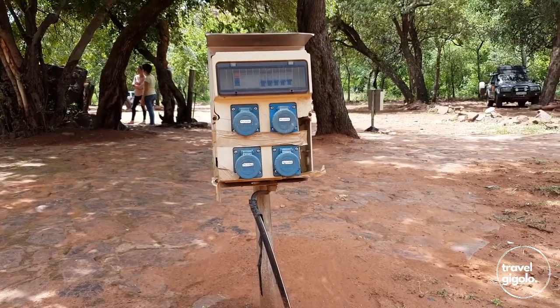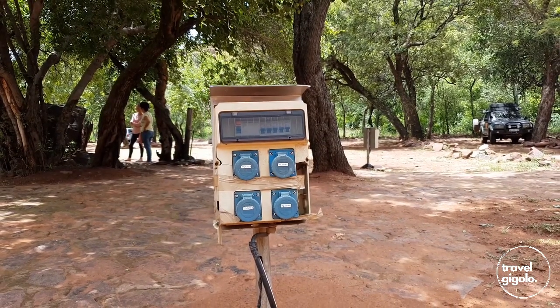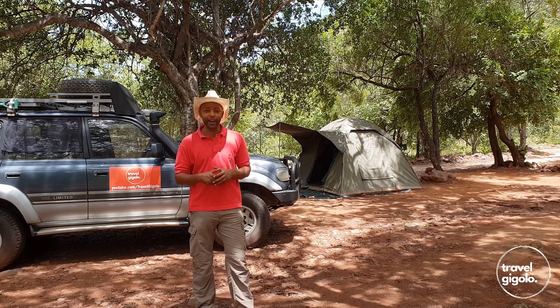There's electricity for each of the campsites. The electricity centers are right in the middle of the camping area, and that's quite nice because the campsites kind of radiate out from the center. Take note that the plug points require you to bring an adapter for a caravan, otherwise you will not be able to fit in your normal house 3-pin plug in there.